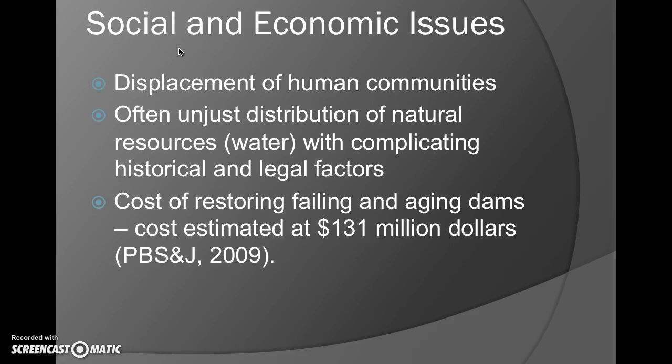Again, we've got the cost of restoring the dams that we mentioned in the beginning. That's a relatively pivotal issue here, where a lot of these dams are coming to the end of their natural life cycle. They're not reliable, they're not safe, they're not doing their job, and the state of Montana has been given a $131 million bill with not really a good idea of who's going to be covering that. Probably the taxpayer, and they're looking to the federal government for help as well.